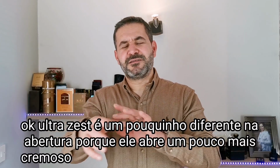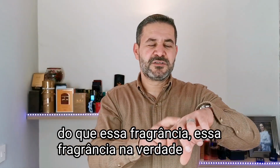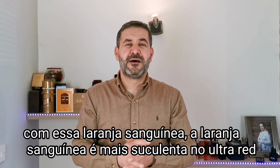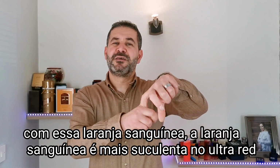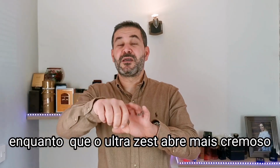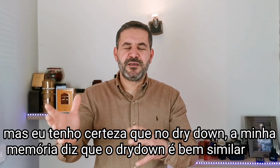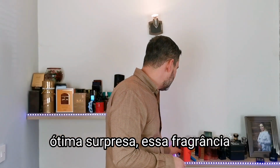Okay, Ultra Zest is a bit different in the opening because it actually opens a bit creamier than this fragrance. Ultra Red actually opens kind of sharper with this blood orange. The blood orange is juicier on the Ultra Red, while Ultra Zest opens a bit creamier. And I got a bit of coffee on Ultra Zest that I don't have here, but I'm sure the dry down, as my memory tells, is kind of similar. Really, really nice surprise of this fragrance.